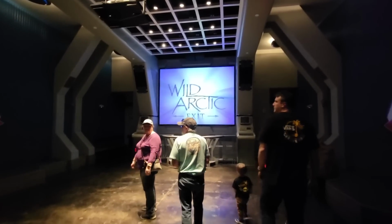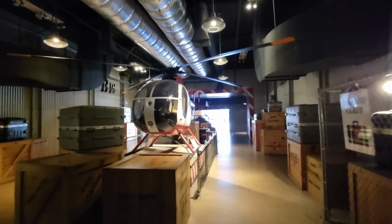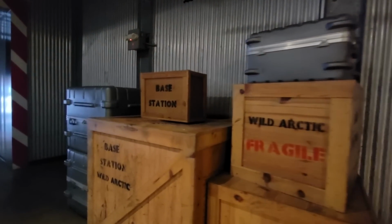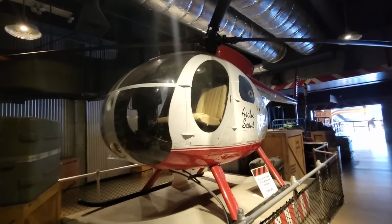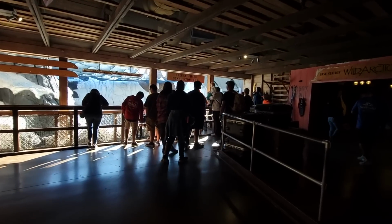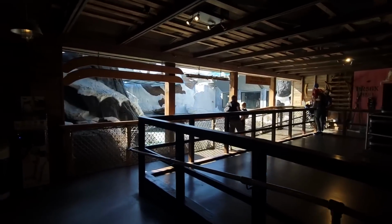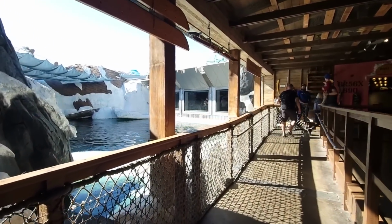With or without it, your next destination was always the Wild Arctic Base Station, stocked with unpacked research and survival equipment, and the centerpiece is the Arctic Scout helicopter that the team uses just in case they need to keep an extra distance from their subjects. Up ahead is the base's only open-fronted view, and the only time you'll truly feel that famous San Diego cold only a brave few can handle.